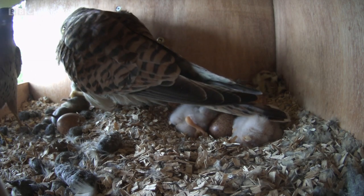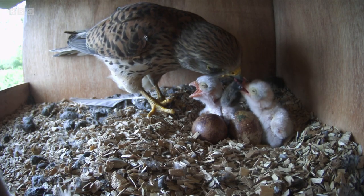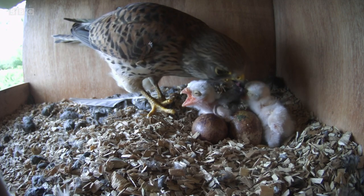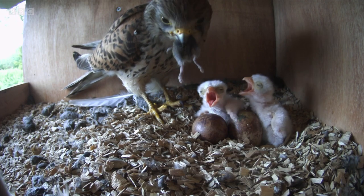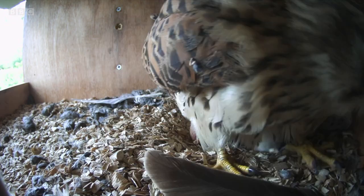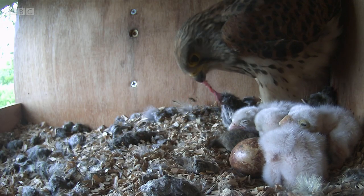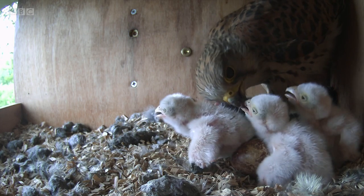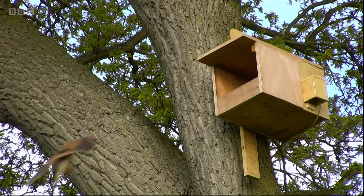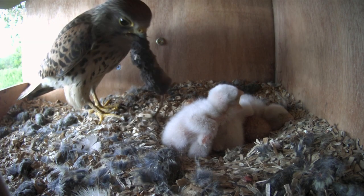But look at this. Both parents are bringing in a lot of prey. And if you look closely, you can see that that's a vole. Now, this is quite surprising for us because we haven't seen many barn owls nesting, and we presumed that was because vole numbers were down in this area. But as I say, when you look at what those kestrels are feeding their chicks on, there are quite a few voles on the menu.